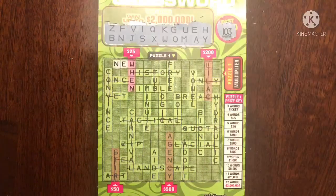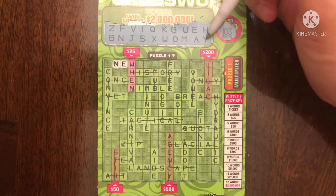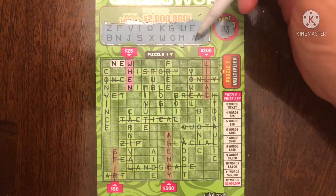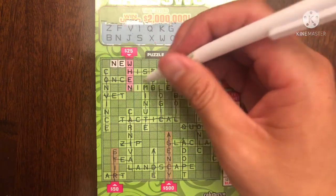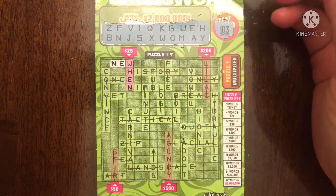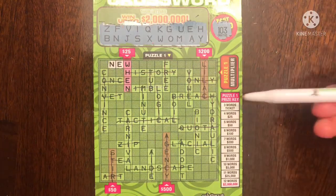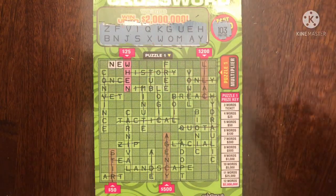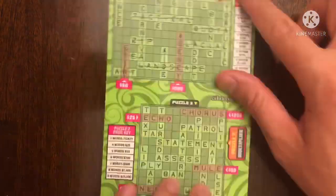Nice. So it's unlikely we got agency. That has a C. How about aid? I don't think we have a D. A, I, and then E. No D. Okay. It shouldn't be nimble, because there's an L in that. And I don't think there could be three words because that'd be a ticket with a $25 word. So that is sweet. I am on the board. Got at least a $25 win. I will do that multiplier last.